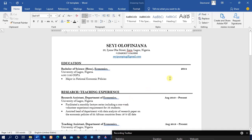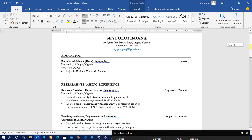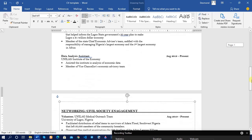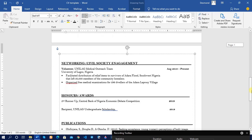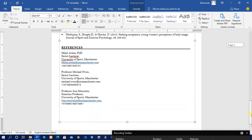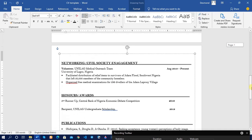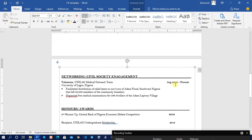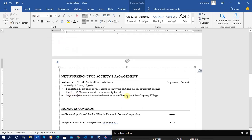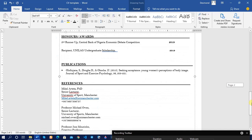You're not the only person going for the job or the admission. There are thousands of people going for the same thing. So make sure your CV stands out, and this is one of the ways that you can make it stand out. As you can see, everything is clear. You can read it clearly. There isn't much work to be done here. Let me see. Let's change this one first. Organize. That was also correct, but just to make sure that there's no red line.